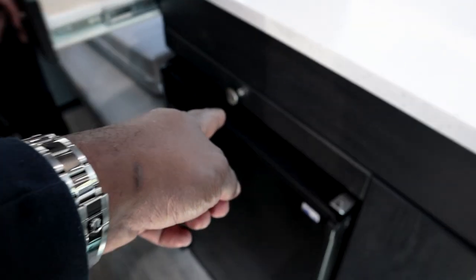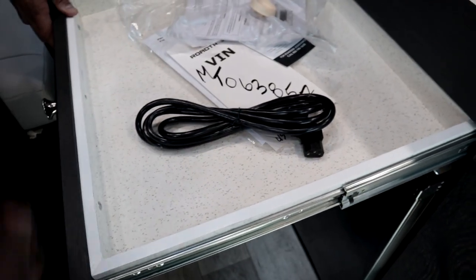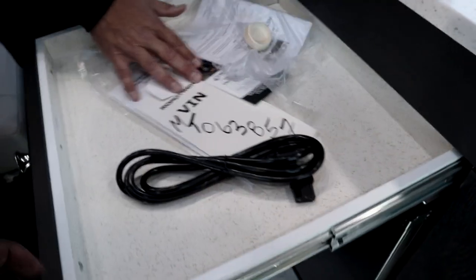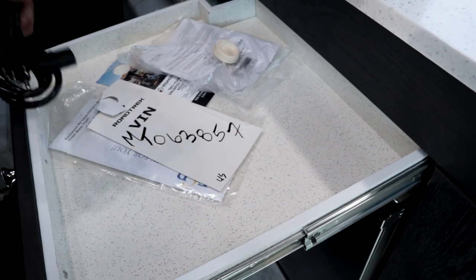What was under here? I saw you open this. That's cool. So I guess you can keep your cords and stuff like that in here. Or whatever you want, really. I don't even know what this is, to be honest. That might be, is that for the induction?